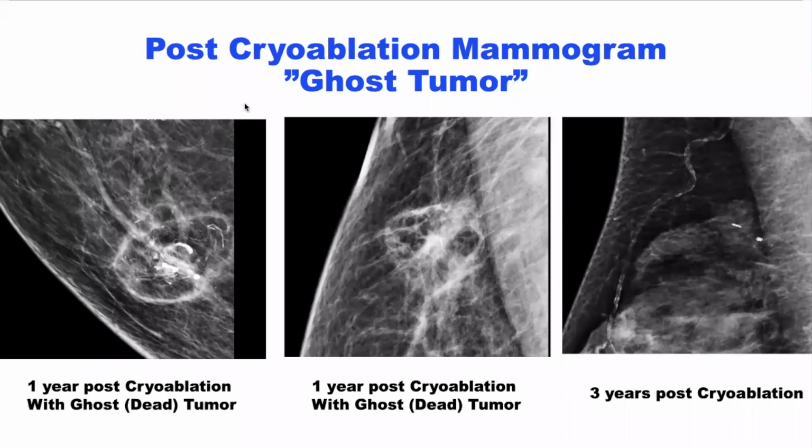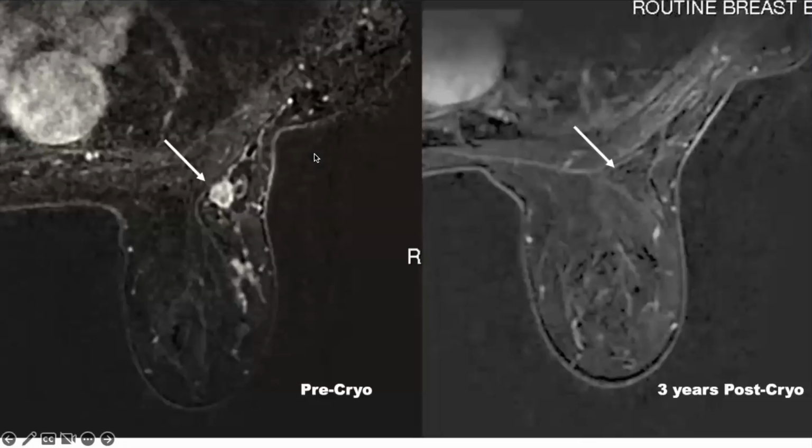In this image, you have 2 cases of cryoablation, mammograms performed 1 year after cryoablation. You see this sort of egg size area. Eventually, that area gets smaller. And this is a patient 3 years later. You can see the clips that were left at the biopsy site, at the cryoablation site, but there's no visible mass left. And it's the very same patient. This is the patient's pre-cryoablation MRI. This is post-cryoablation MRI showing no finding there. This is 3 years later.